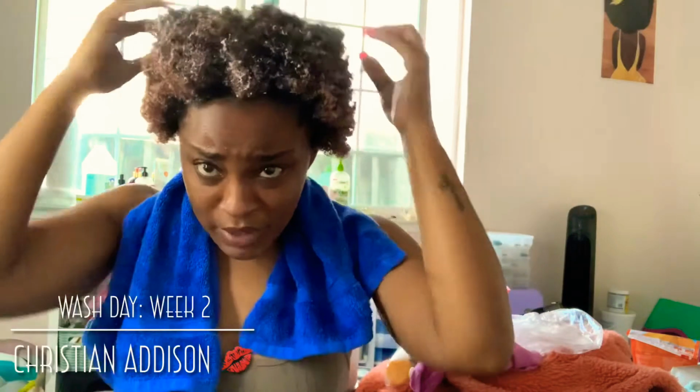Not only that, but like I said, I stuck to the low manipulation. I only redid my twists twice, once during the middle of the week and then the second time last night as I did my pre-poo. So I did not manipulate my hair, but my twists were nice and fat as long as I kept my hair moisturized. I wasn't in the mood for picture taking this week, so I didn't take any pictures. But this week going forward, I will definitely take pictures to show you what my twists look like when they are healthy and happy versus how they look when they are dry and miserable.